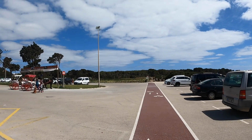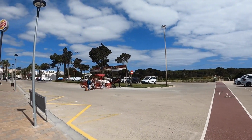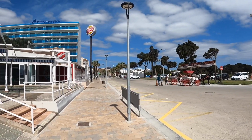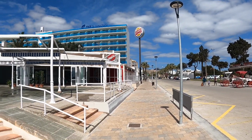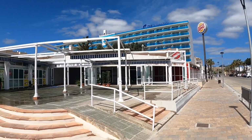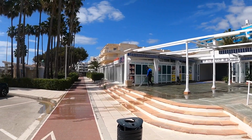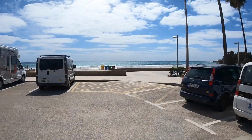So I'm just looking from the beach, looking back up to the main area I've just walked down. Everywhere's slowly getting ready for the season. As you can hear behind me, there's a jet washing the restaurant down outside. So let's come and have a look.